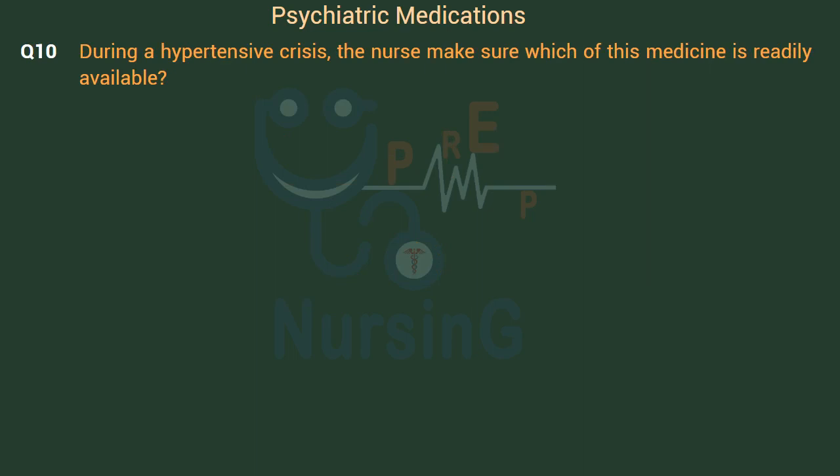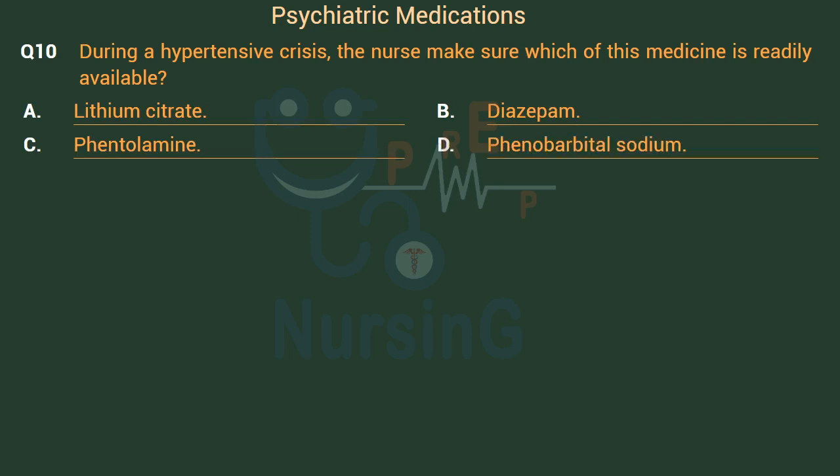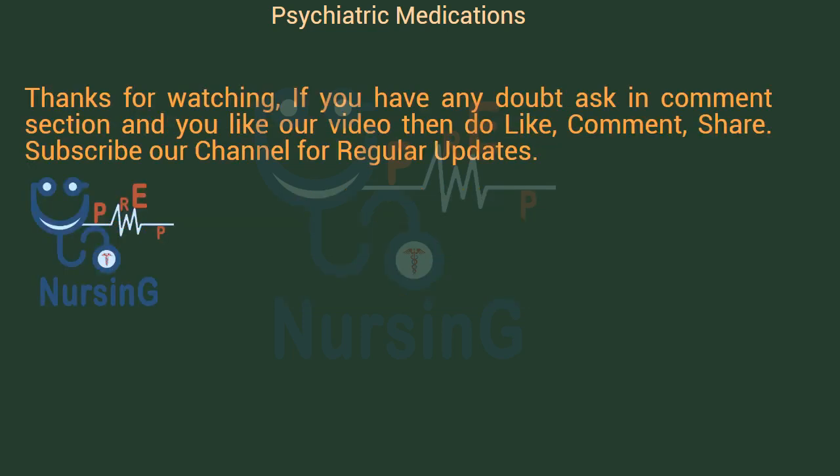During a hypertensive crisis, the nurse makes sure which of these medicines is readily available? Option A, lithium citrate. Option B, diazepam. Option C, phentolamine. Option D, phenobarbital sodium. Right answer is Option C, phentolamine. In a hypertensive emergency, the first goal is to bring down the blood pressure as quickly as possible with intravenous blood pressure medications to prevent further organ damage. Phentolamine mesylate is used as an antidote for a hypertensive crisis. Option A, lithium citrate is a mood stabilizer. Option B, diazepam is a benzodiazepine. Option D, phenobarbital sodium is a barbiturate and sedative hypnotic.